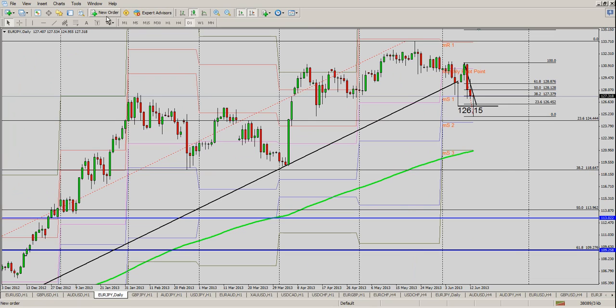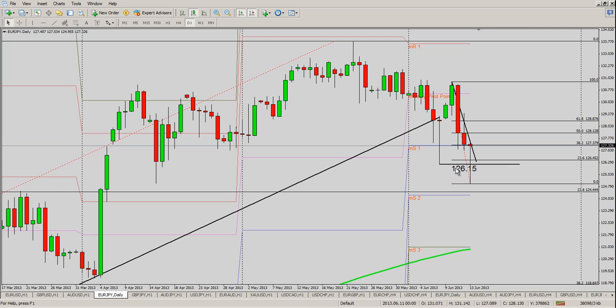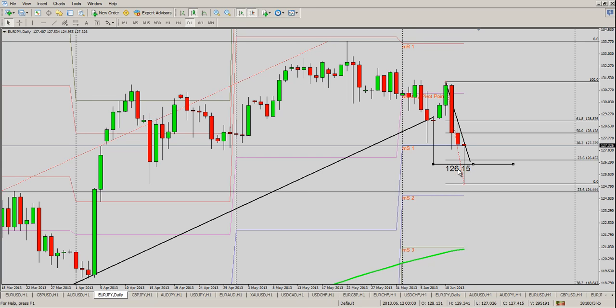Now, a couple of things that I was looking for on the euro dollar and euro yen yesterday, which we did see play out fairly nicely, was we had this big hammer right here with a low of 126.15, and you can see that we ran down to that, bounced off nicely, and we actually hit that and bounced off it by 60 or 70 pips, and then ended up pushing through by a good little amount. So we got below that by 115 pips, and now we're creating another fairly massive hammer.